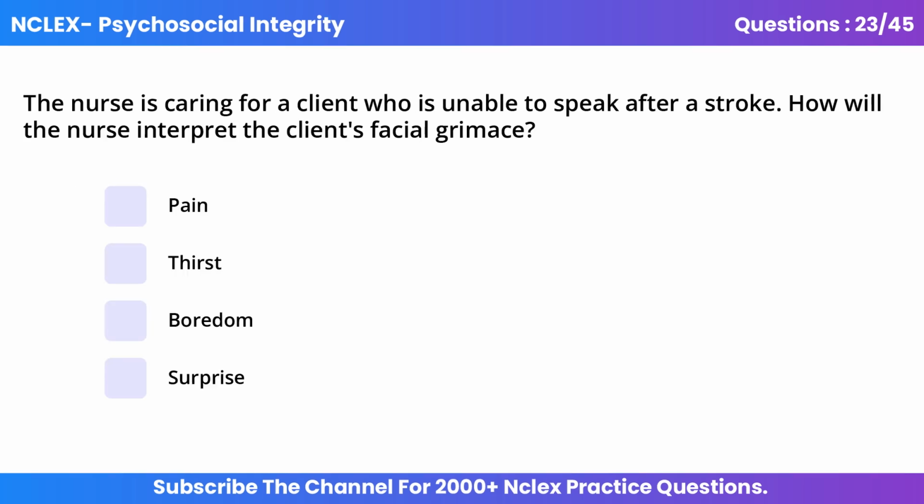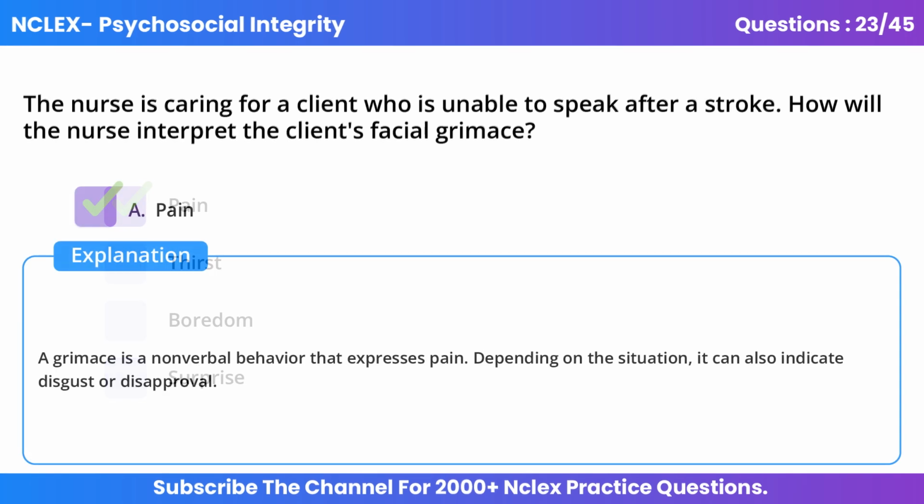Question 23. The nurse is caring for a client who is unable to speak after a stroke. How will the nurse interpret the client's facial grimace? A. Pain. A grimace is a nonverbal behavior that expresses pain. Depending on the situation, it can also indicate disgust or disapproval.